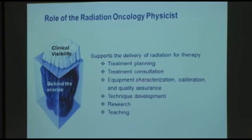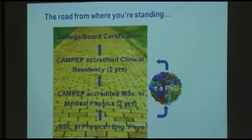An enormous amount of your time is going to be spent characterizing, calibrating, and making sure these machines operate the way they're supposed to work. Because as a physicist, you are the one who understands photon interactions. You are the one who knows or is able to determine how dose distribution should behave, how the treatment unit should behave. So you spend a lot of time making sure the radiation beam is where it's supposed to be, at the energy it's supposed to be at, and most importantly, it's delivering the radiation you think it's delivering. Technique development, I talked about that briefly at the beginning, and of course, research and teaching.